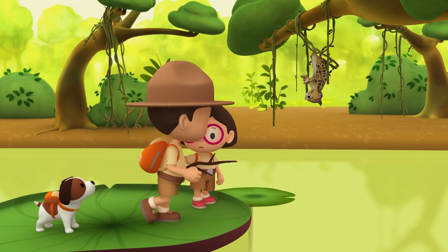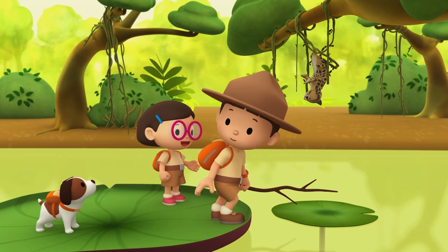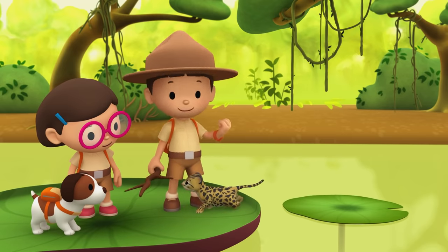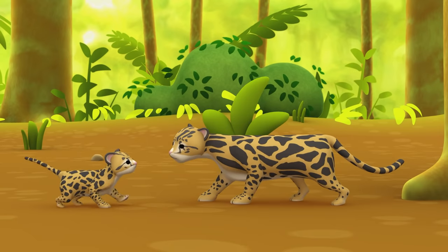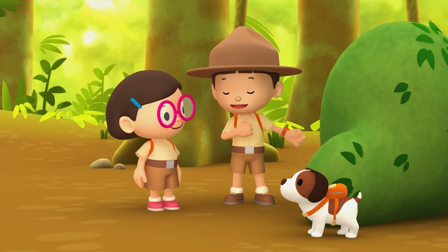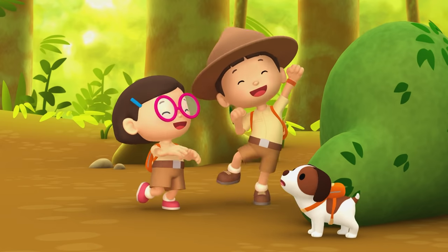What to do? I'll take this. Great, Leo! Just in time! Clouded leopard's mother. Great work, everyone. Yay! Hooray!